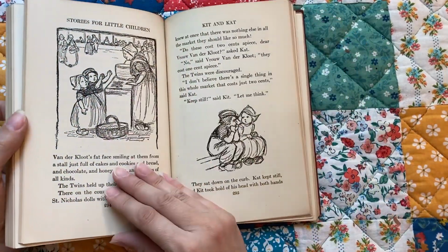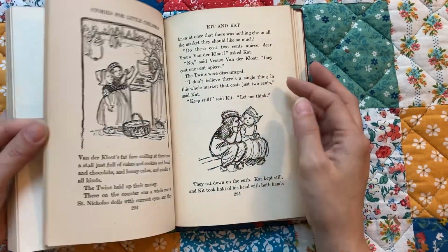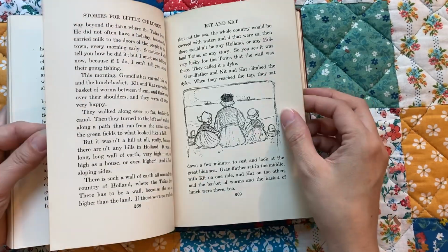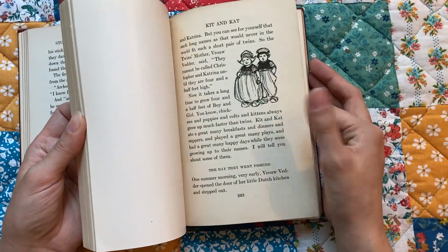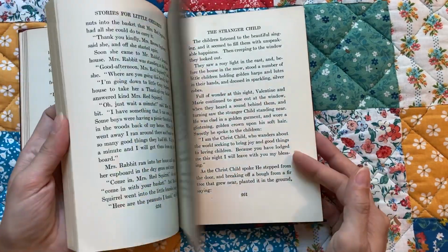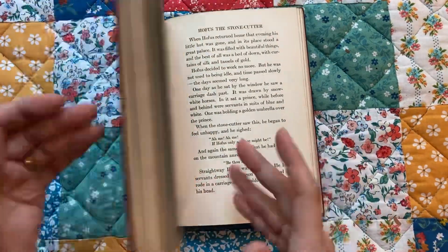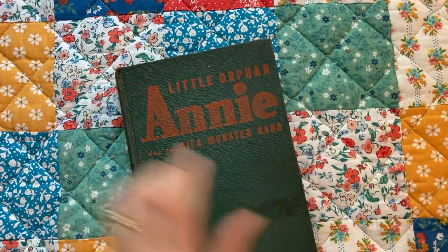Oh, I have a book that's these two here. They're the little Dutch twins, Kit and Kat. So there's a bunch of stories in here about them, but I also have a book about them. It's the same little drawings too, which is cool. Awesome. So there's a lot in there. This I did not expect to find.